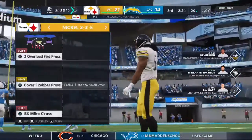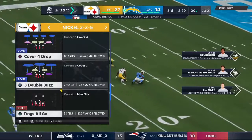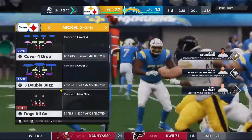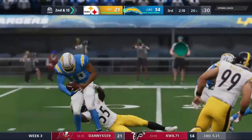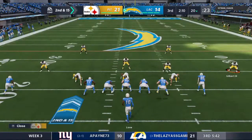Well, that play was the very definition of fast, quick, and in a hurry. Suddenly, he was there. Yeah, blink of an eye. That happened fast, and a big sack. Coming up now on a 2nd and 15 following that sack.